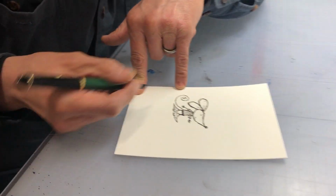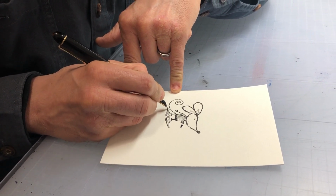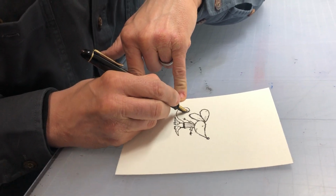And that is Little Mouse. Isn't that great? That's Mouse.